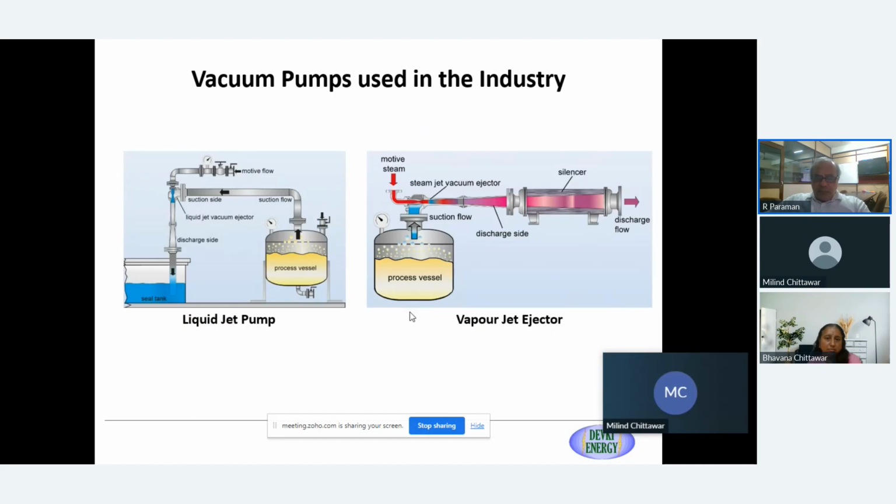Now, coming to the other two kinds of pumps, which are again used in very large numbers. One is the liquid jet pump. Often it is used with water, so it is usually called a water jet pump or the water ejector pump. Here again, these pumps are very rugged. Essentially, there is a pump which provides either water, oil, or any other fluid, which comes at high pressure here, and it passes through the nozzle and it expands, generating high velocity, and the venturi. It passes through the venturi and expands to the diffuser of the venturi.